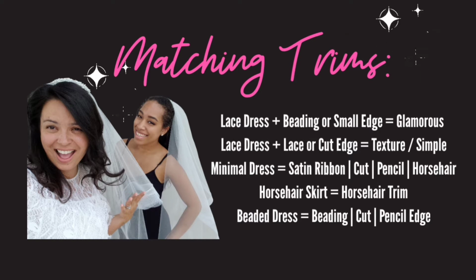If you have a simple dress like a Mikado dress with pockets, then I like to do the horsehair trims or the satin edges or even just a clean edge.